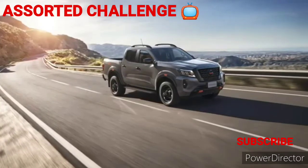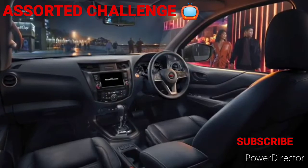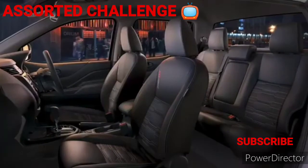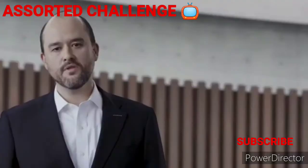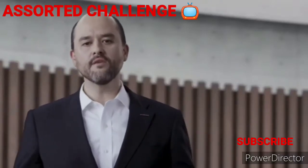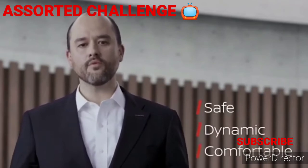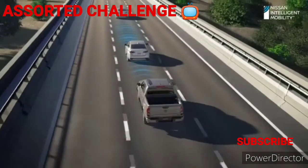People are often genuinely surprised when they find it's also a joy to drive. It is nimble and agile, and thanks to the noise isolation and acoustic laminated glass, it offers a quieter and more comfortable ride. With this new Navara, we have integrated new technologies to create a safer, more dynamic, and more comfortable driving experience. Here are just a few.